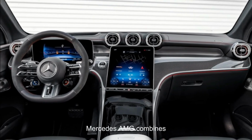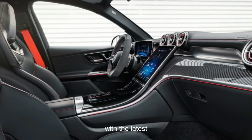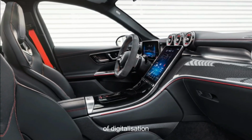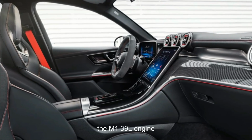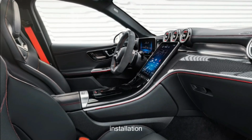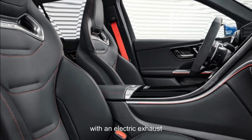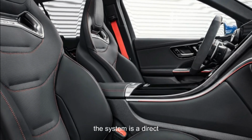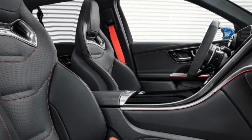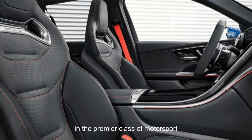In doing so, Mercedes-AMG combines the craftsmanship of its highly qualified employees with the latest production methods of Industry 4.0 and a high degree of digitalization. The M139L engine, as it is known internally, L for longitudinal installation, is the only production engine in the world to date that is turbocharged with an electric exhaust gas turbocharger. The system is a direct derivative of the technology that the Mercedes-AMG Petronas F1 team has been using successfully in the premier class of motorsport for many years.